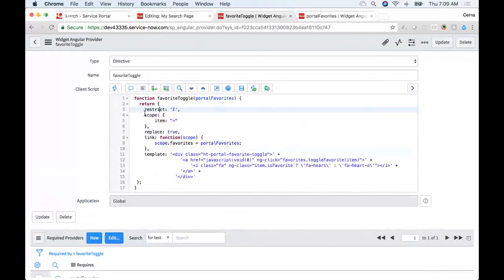All right, the link property of your directive allows you to provide some client script code. Think of this as the client controller of a widget. You can almost look at this directive as a little mini widget in itself. I have an HTML template, I have a client controller, but one thing we don't have is a server script. So we have to do our own technique for providing server-side code to a directive.